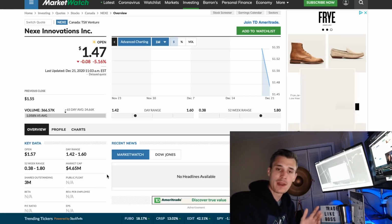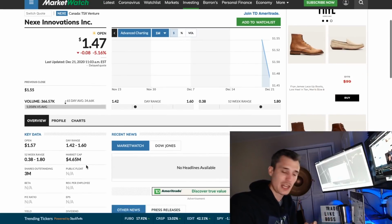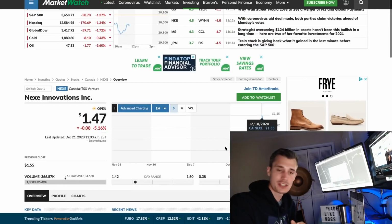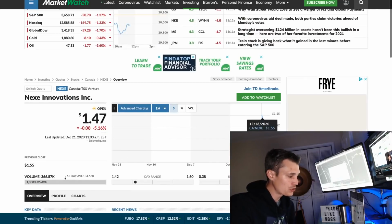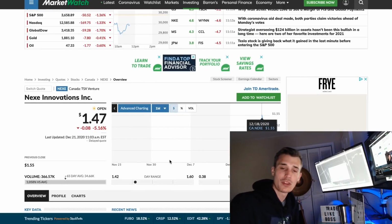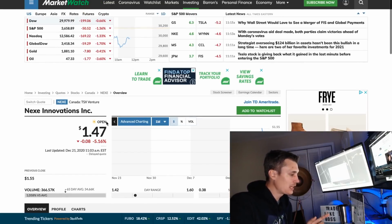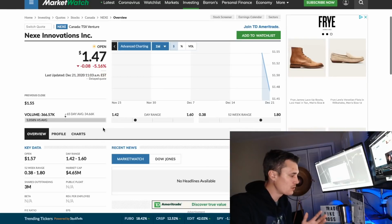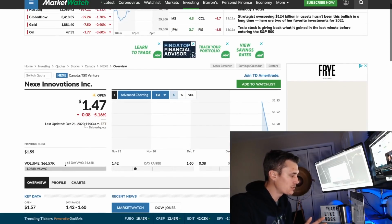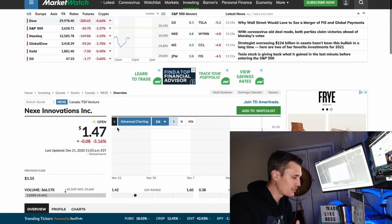They have a market cap of under $5 million. We have a float of under 3 million shares outstanding. We're currently trading at $1.47, $1.48. I think this thing has potential. I think it's worth you guys taking a look at it. It trades on the TSX exchange in Canada, under the ticker symbol NEXE. So check it out.